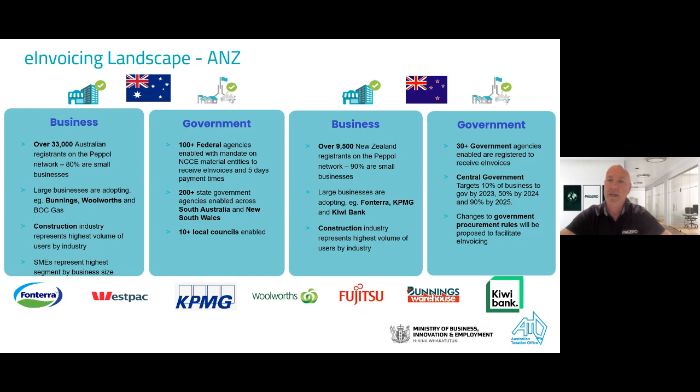But I think what's key is the targets that have been set by the MBIE around the goal of business to government invoices and what the plan is over the next 3 years. So the focus is to deliver 10% of volume in that space this month in 2023. So 10% of business to government invoices in 2023 to be an e-invoice. By 2024, they're looking for that to be 50%. And by 2025, looking for it to be 90%. So quite an ambitious goal by the MBIE, but certainly they are working really hard and setting up the foundations to put those objectives in place.